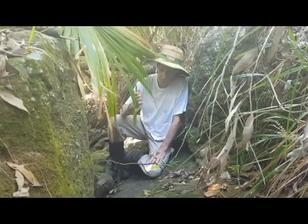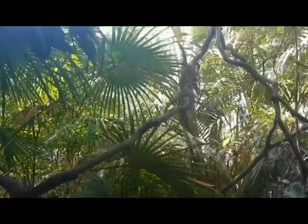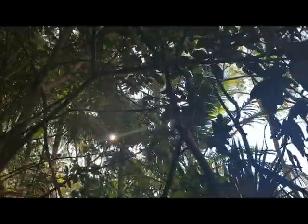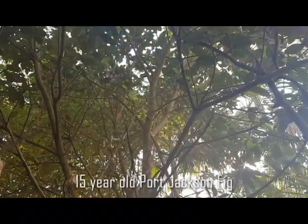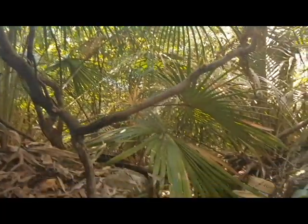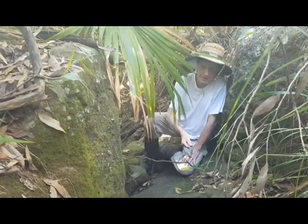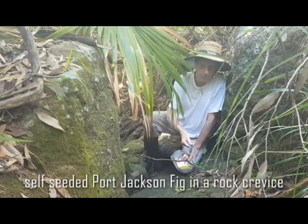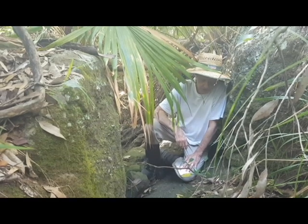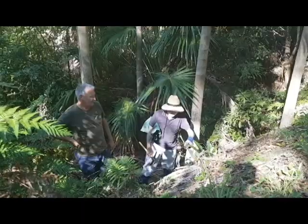Now above us, which will be a bit hard for you to see in any photography, is a 15-year-old Port Jackson fig, which is up at the top. And down here we have one of its little babies growing in a classical Port Jackson fig way, in a crack in the rock, and it's going to end up in probably 10 or 15 years time being as big as its daddy.